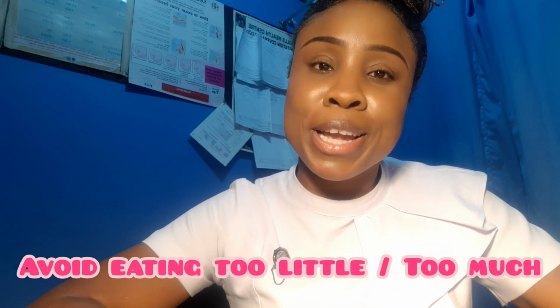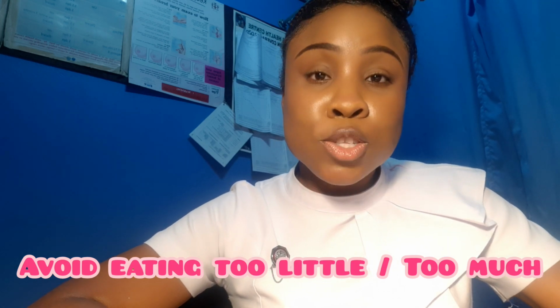Next tip or trick: avoid eating too little or too much during labor. When you eat too much, your intestines are going to be filled up, and basically your intestine is going to be competing with your uterus in the pelvis, right? You don't want too much food in your intestines, because you don't want that to compete with the space of the uterus in the pelvis, and you don't want to prevent or slow down the baby's descension into the pelvis.